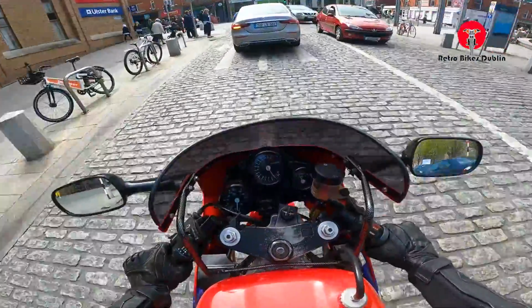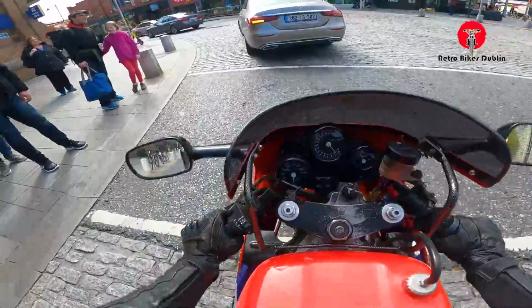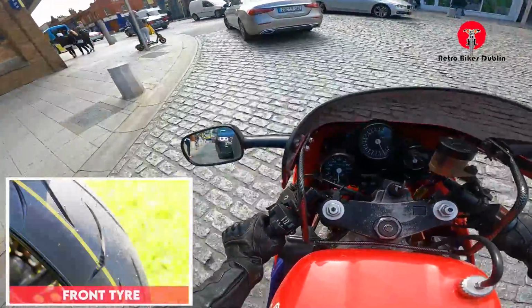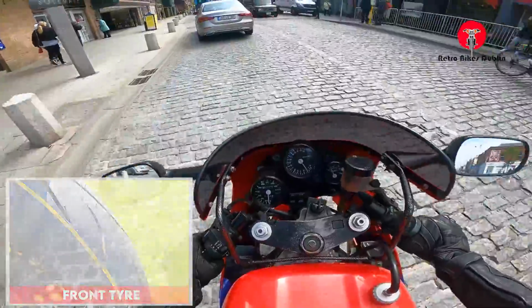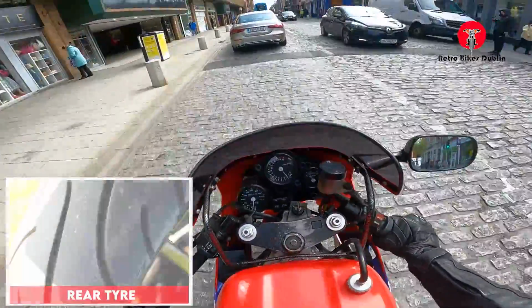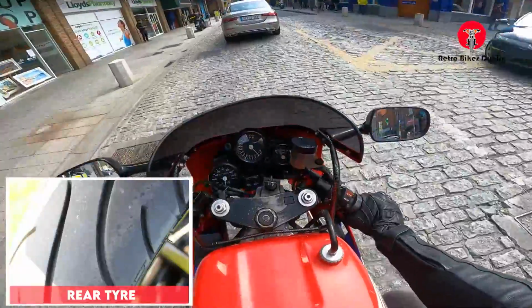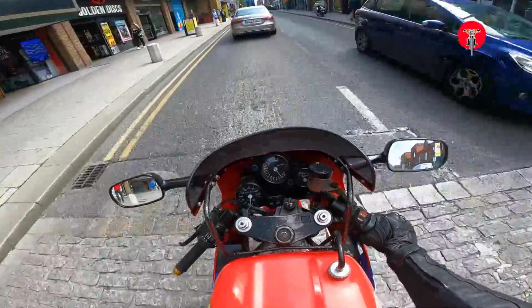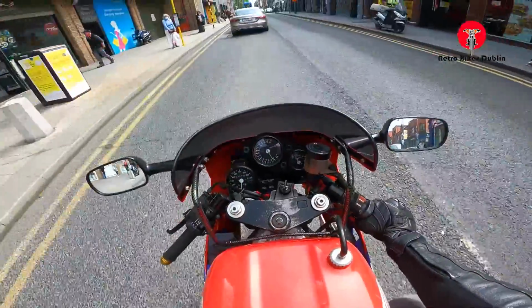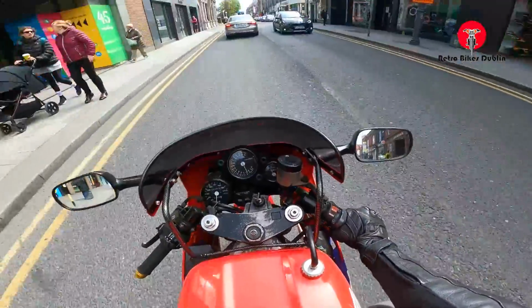So it had a full carb clean out, the carbs were basically rebuilt. We had a brand new front tire put onto it. I think the rear was a second-hand tire, but had plenty of tread, very little use on it, that I put on as well. The brakes were bled, everything was looked over, made sure it was all running nicely, and to be honest, it hasn't missed a beat for me since.